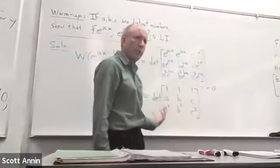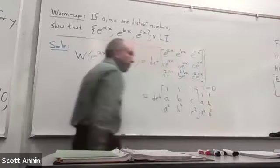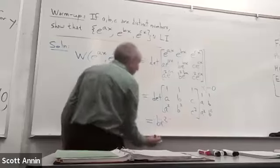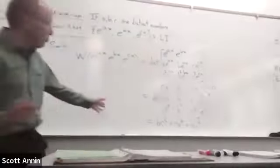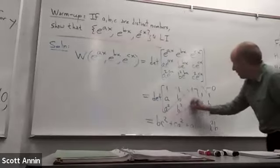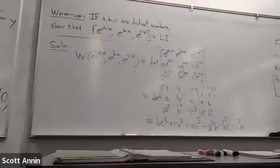The question is, is this 0 or is it not 0? Well, I can use my arrow method on this. You guys remember the arrow method, I'm sure. We just recopy the first two columns here. The first diagonal gives me b c squared. The second one gives me c a squared. And the third one gives me a b squared. And then I have to do minus. The other way I have a squared b, and then the next one is minus b squared c, and then the last one is c squared a. And so that's what we have.